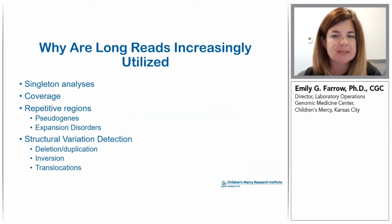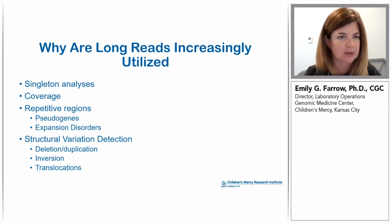So why are long reads increasingly being utilized and investigated in the context of rare disease? That's because despite comprehensive sequencing using standard sequencing technologies and integrated informatic approaches, there are multiple remaining analytic challenges. While trio sequencing is powerful, parents are often not available for sequencing. And while this obviously limits the detection of de novo variants, which is critically important for neurodevelopmental diseases, it also is important for autosomal recessive disease, which still accounts for about 21% of cases.